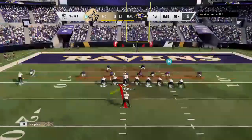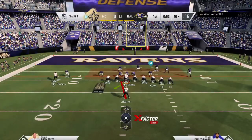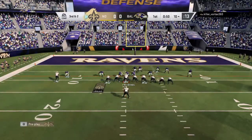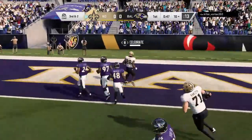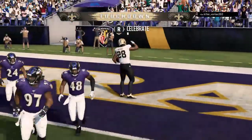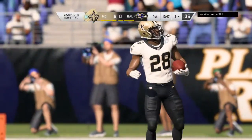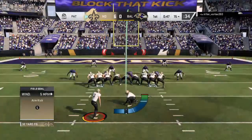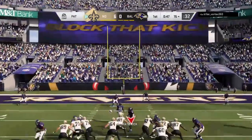And this will be play number 8 of the opening drive. It's 3rd and short. Now a first carry for Latavius Murray. And he is into the end zone. Touchdown, New Orleans. A 10-yard touchdown run. And the Saints take it right down the field and score on the opening drive.